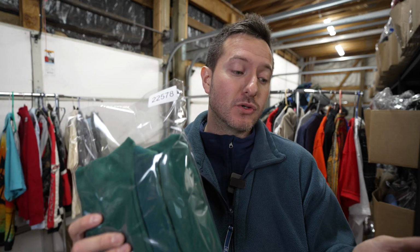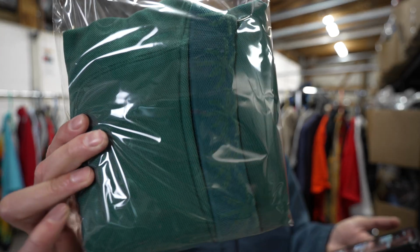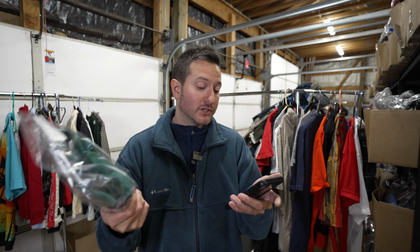All right, I love finding this model or line of Tommy Bahama. This is the Sue Pima Cotton extra large men's polo, and nothing too special about it. It's a great size, it's a good material. Usually buy these between $2 and $5. Listed also about a couple months ago and sold for $15 plus shipping.